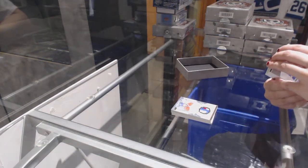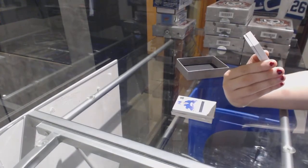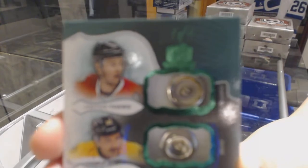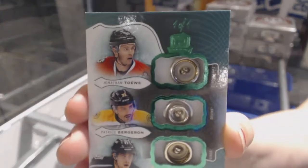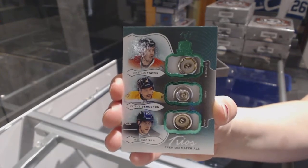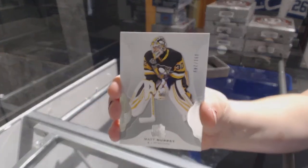That is a thick card. What is it? Whew. Ooh, and it's a random. We've got a random 1/1 triple button between Chicago, Boston, and LA. Jonathan Toews, Patrice Bergeron, and Anže Kopitar. Triple button random. That's a big random. That's kind of cool. And we've got a base card numbered to 249 for the Penguins, Matt Murray.